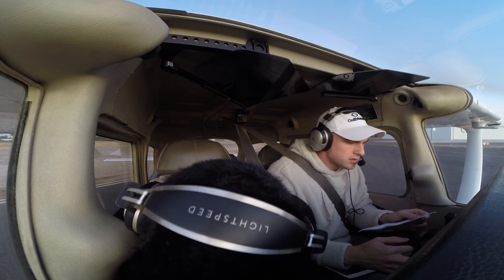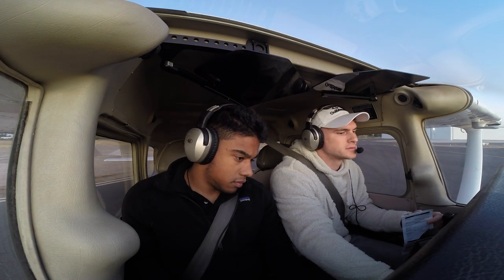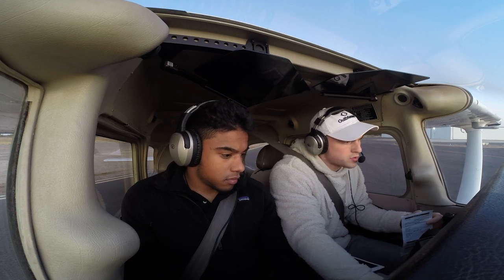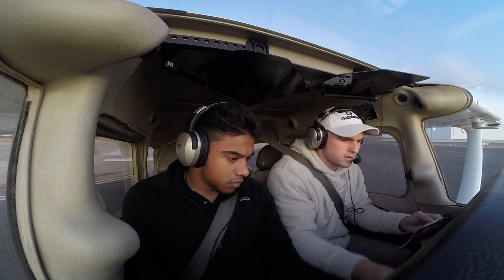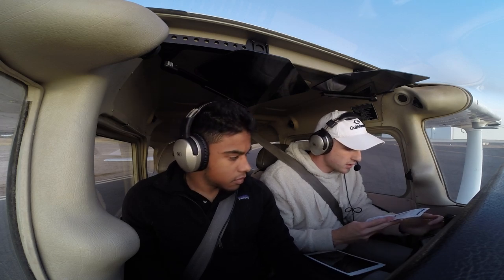Engine instruments are looking good, suction gauge is in the green, throttle idle. Idling around 500 RPM, stable, back to 1,000. And mixture, we'll leave at full rich. It's cooler out today for takeoff.